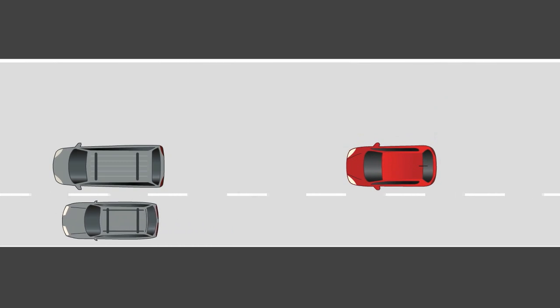If there is no space to merge and the acceleration lane is ending, continue driving on the shoulder. Knowing this may take some of the pressure off your new driver.